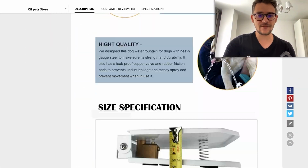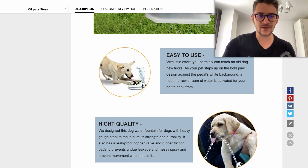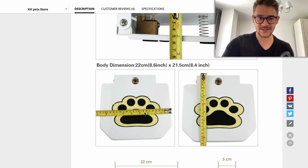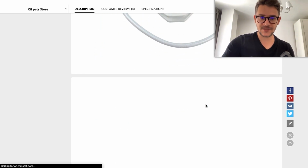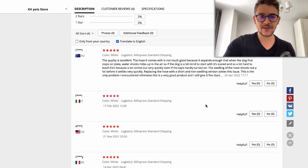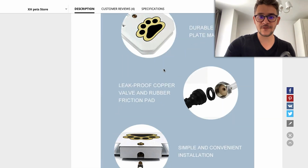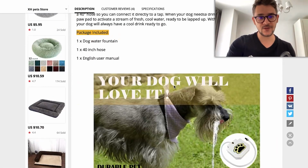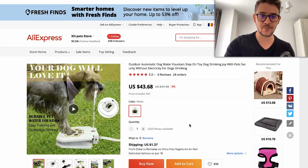Now they also have some pretty nice pictures, and I would totally use these on my product page because they look really professionally made, and it shows you the size of the product and some pictures that you could use. Now they don't have picture reviews, but you can find lots of other products being sold by other vendors that you could use for your store. You can use the reviews from those products and import them to your store.